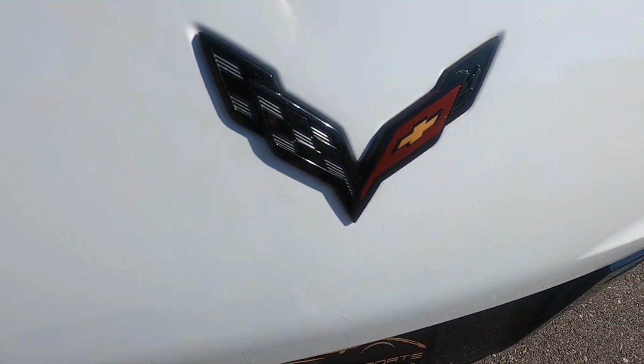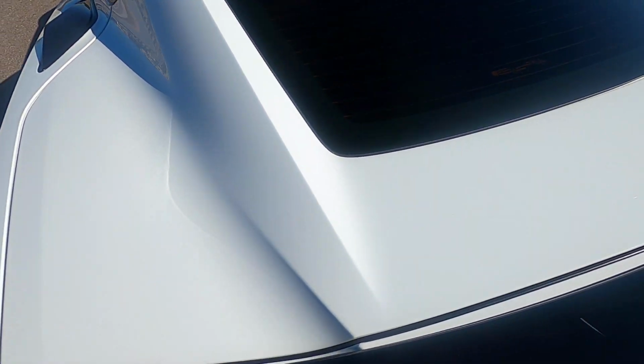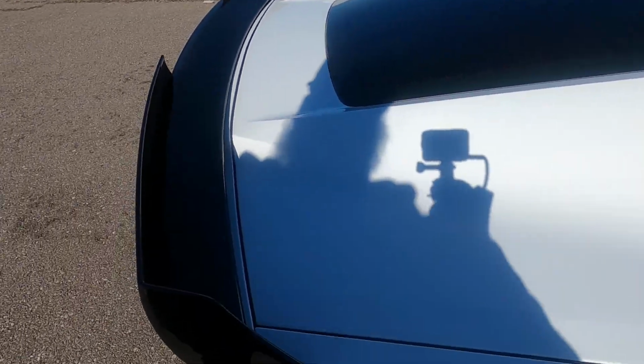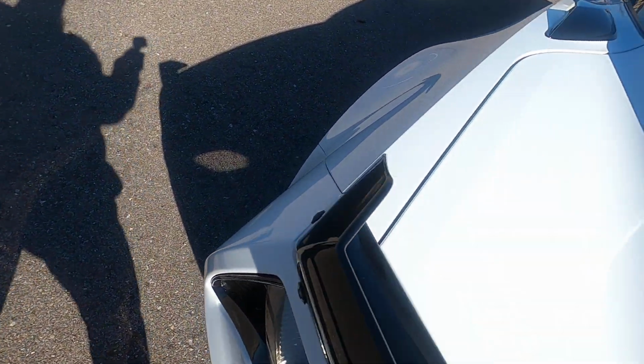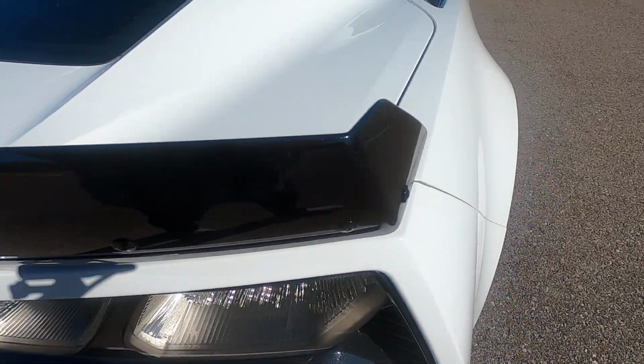A few small marks in the center, on the face of the back bumper. There's some scratches there just under the Corvette racing emblem. The back hatch is in great shape. No issues with that. And the rear spoiler is also in very good shape, with the exception of one scratch right there. Small scratch. Back of the car is in really good shape.